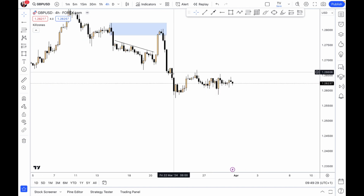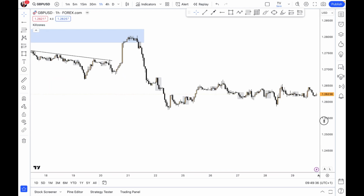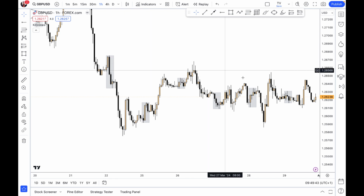And coming to Friday now, let's quickly move to the 1 hour time frame. Please bear with me, my network is not that strong. I don't know what's going on, so there might be a little bit of delay when I try to change time frame.